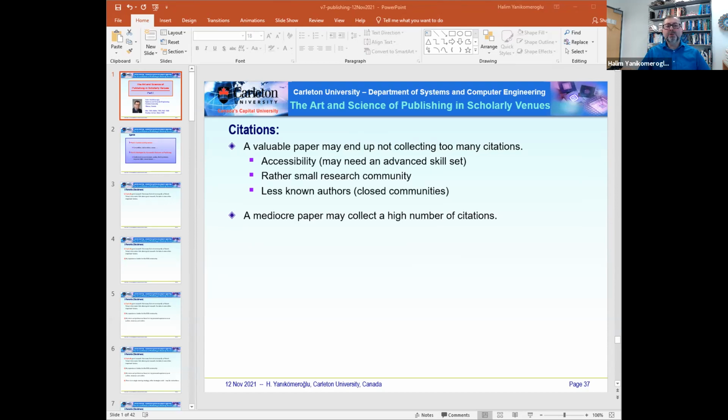it might be on a subject area that requires real expertise, some advanced analytical skills. So it wouldn't be a starting person's job to go and read and understand. You need fine expertise. So fewer people naturally will read the paper to start with. And the research community might be rather small in that area.